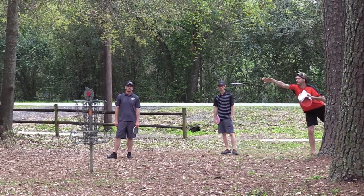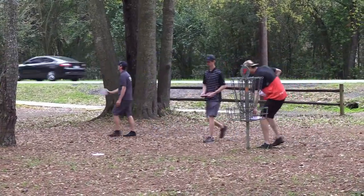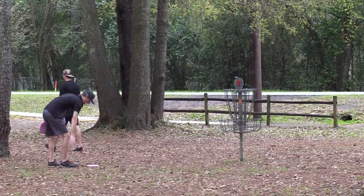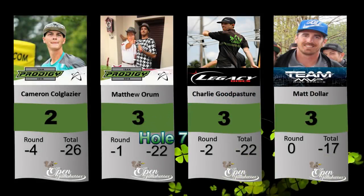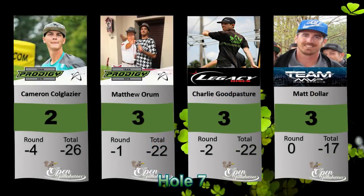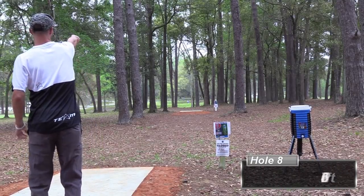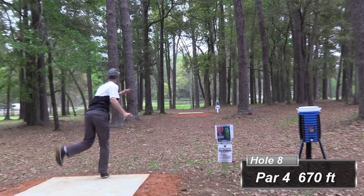Mattio's going to clean this one up for sure, and we're going to move on to the last hole of this video, hole number 8. And hole number 8 is a pretty gnarly hole. We're going to see it once we get over here. Cam's pushed to a 4-stroke lead here with that birdie. Matty and Charlie are tied for second, and I am hanging out in the back there at 4th place.